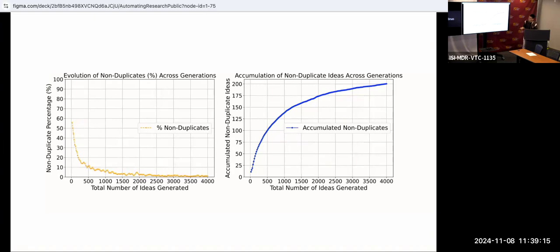On the left, I'm showing, as I keep generating ideas, how many of them are actually new ideas that are not duplicates of existing generated ideas. You can see that there's a very clear decline. As you generate more ideas, in the later batches, most ideas will just be duplicates. Wait, how do you identify duplicate ideas? Yeah, we use a sentence transformer to embed all the ideas, and we set a threshold on the semantic similarity. So let's say if a pair of ideas has a similarity above 0.8, then we consider that a duplicate. Okay, I see.